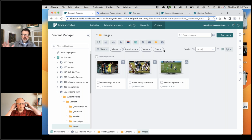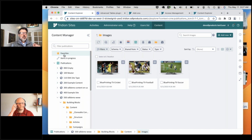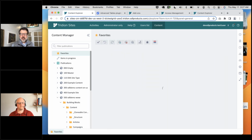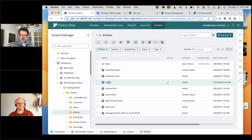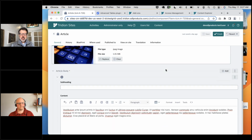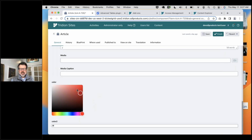I want to quickly jump into another feature, which is those custom fields that we have. So let me go into a basic article over here. All right, whoops, let me see. So let me go into this article. And when I go into this article, you'll notice a couple of things. So on the one hand, this is this custom control.